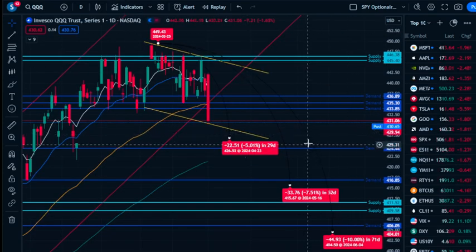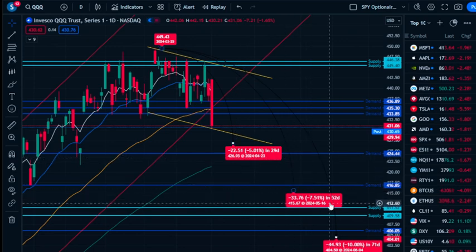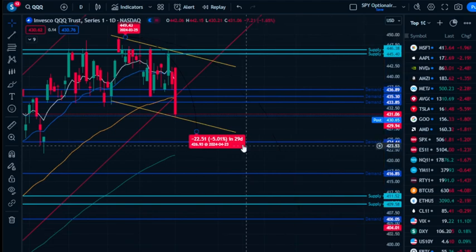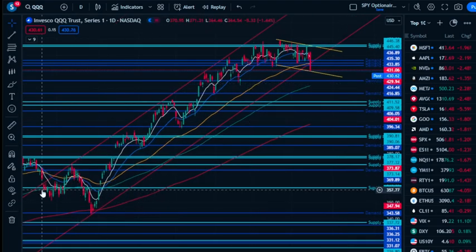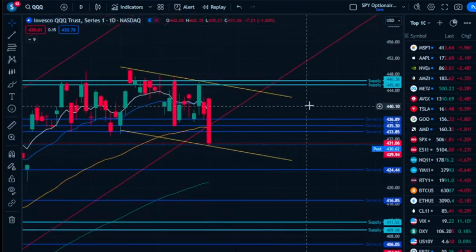Now, when we go over to the Q, same thing here. If we look at 5% territory, we're looking at about 427. 7.5% gets us to about 415.67. And then the big old 10% correction gets us all the way down to about 404.5 area. We did, however, break our macro bull channel. If we zoom out, our bigger bull channel that goes all the way back to September 21st was broken today. It is officially broken.